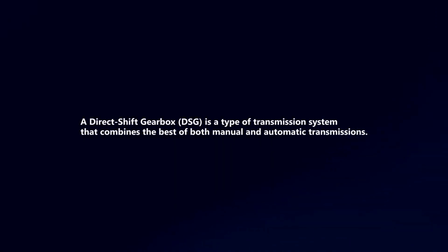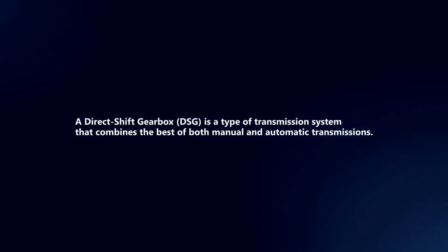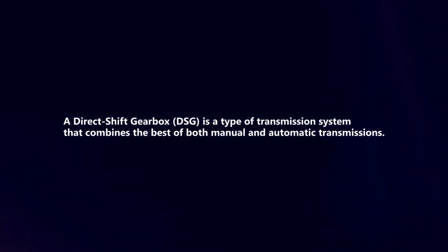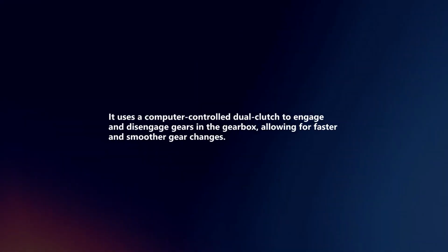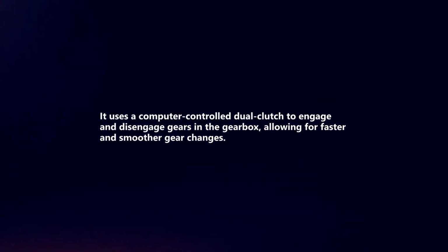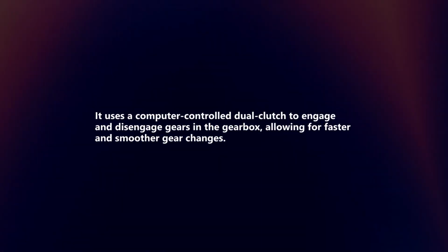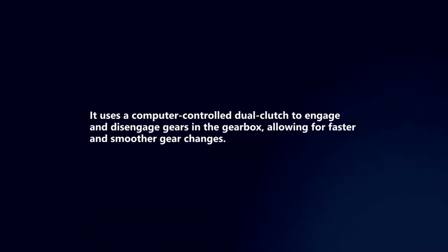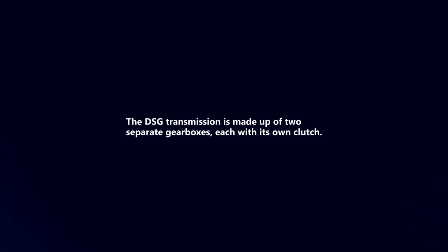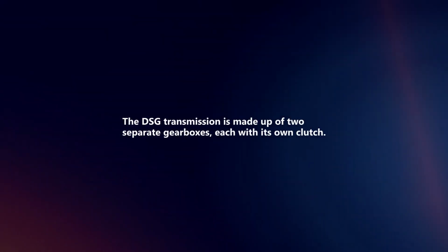A direct shift gearbox is a type of transmission system that combines the best of both manual and automatic transmissions. It uses a computer-controlled dual clutch to engage and disengage gears in the gearbox, allowing for faster and smoother gear changes. The DSG transmission is made up of two separate gearboxes, each with its own clutch.